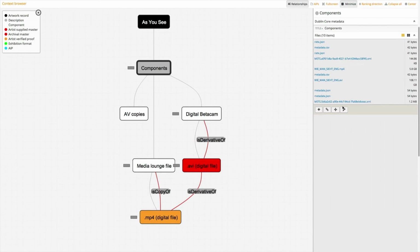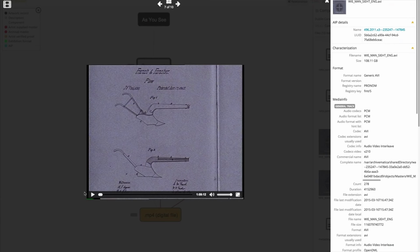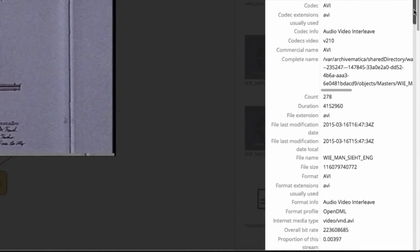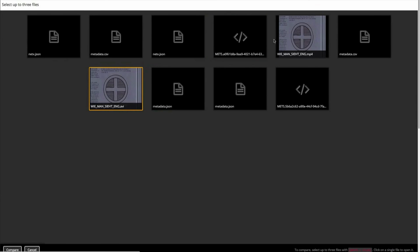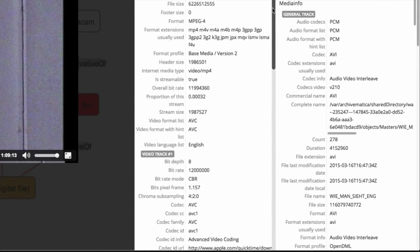On the right-hand side, we see a listing of the files that are attached to the node we have selected in the graph. Clicking the video file here opens the Digital Object Viewer. The Digital Object Viewer provides access to browser-friendly proxies of the original objects, and alongside this, we display the detailed technical characteristics of the file being viewed. We can also multi-select a few files and compare their technical characteristics.